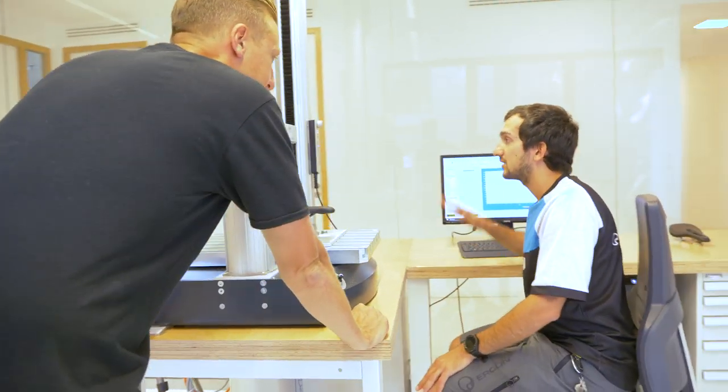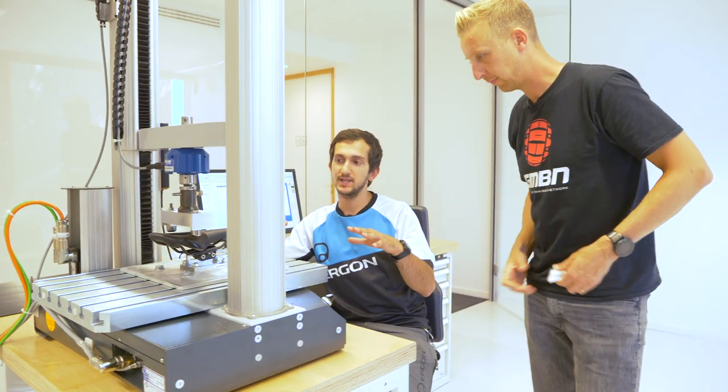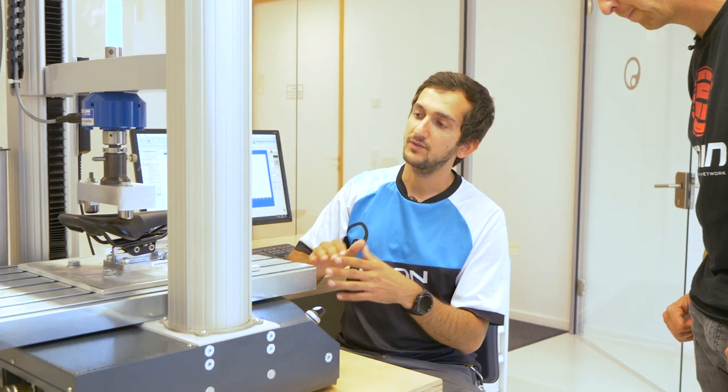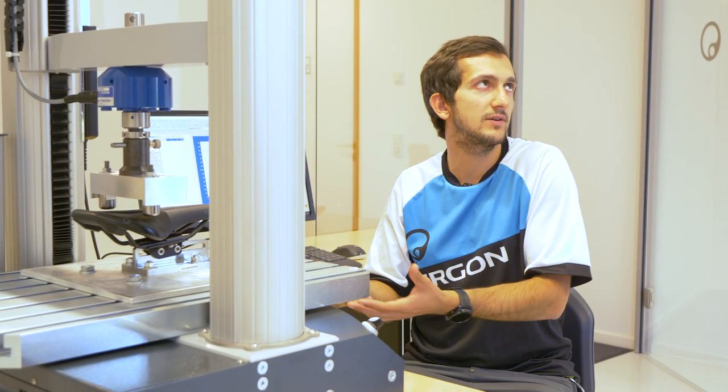Yes, so this is our static testing machine that we use to try to understand how our saddles behave, the different materials, how they deflect. For example, we want to see how the plastic part, the shell of the saddle, will deflect having different thicknesses, so we can make sure that the saddle deflects in the right way for the type of saddle you're trying to make.